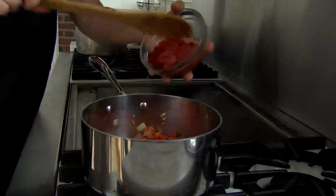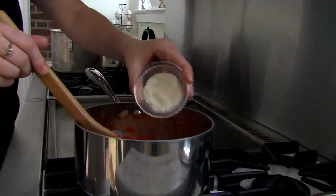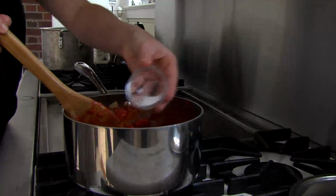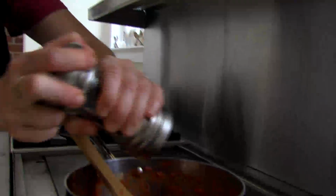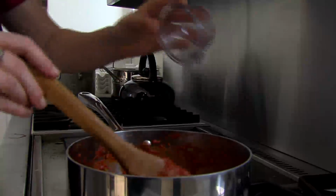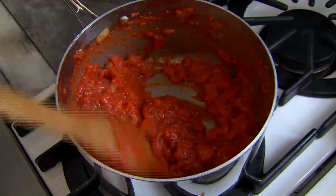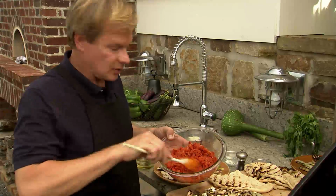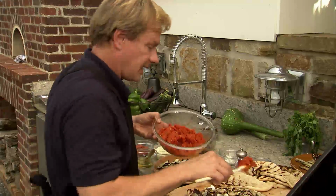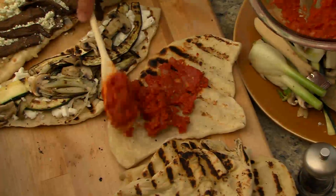And then a 6-ounce can of tomato paste, followed by 2 tablespoons of grated Parmesan cheese, a half a teaspoon of salt, half a teaspoon of sugar, and a 1/4 teaspoon of black pepper. I like to throw in 1 small bay leaf and 1 teaspoon of fennel seed. Then you want this to cook for about 30 to 40 minutes on medium heat. And it's going to cook down to look like this, a beautiful tomato sauce. And what I want to do is just apply this to the bread.